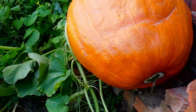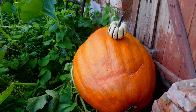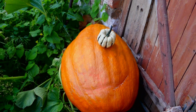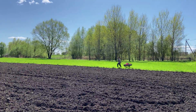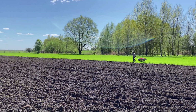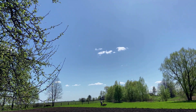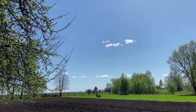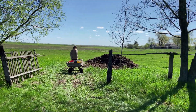Every season brings an unexpected bumper crop that's usually growing unnoticed, and then boom, a pumpkin of almost 70 kilograms, I suppose, a total blast. With the passage of years, I'm turning into a conscious gardener, and putting all the nutrients back into the soil is part of my routine. Manure, compost, grass and leaves are all part of organic enrichment of the soil.